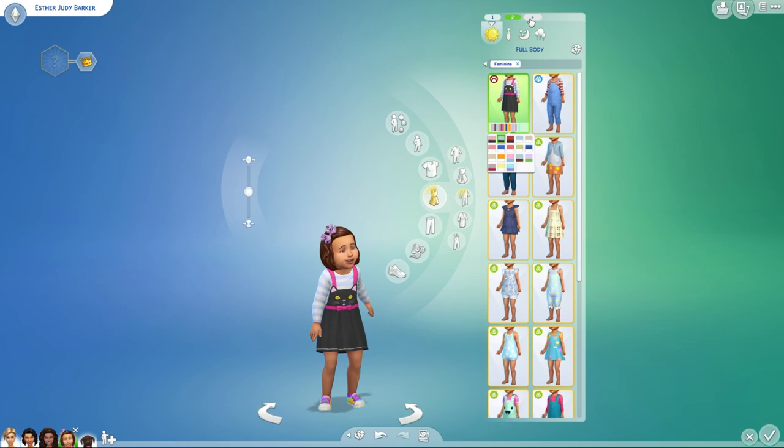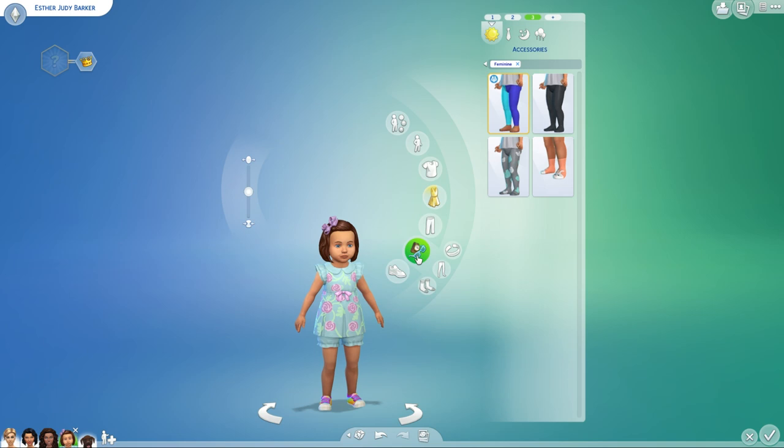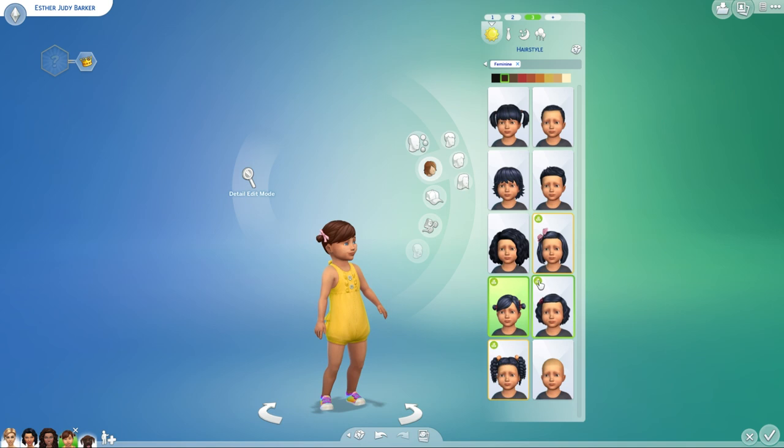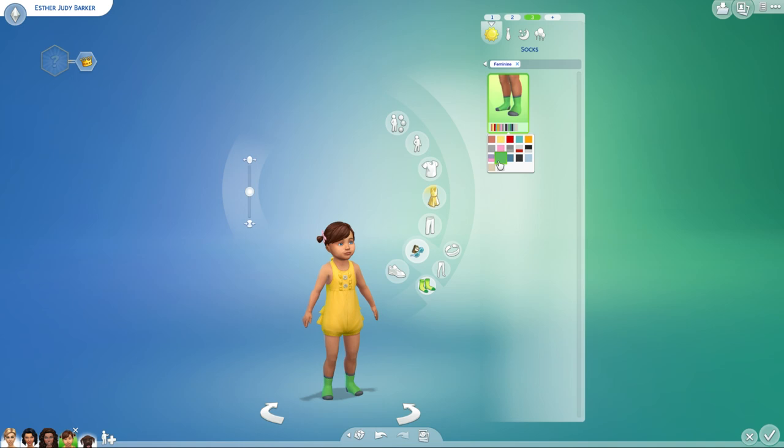Anyway, this is little Esther Judy Barker. And oh my gosh, the toddler outfits are just too cute. I just want to pick them all. I chose 5 outfits for little Esther, even though this life stage is often so short. I'm like, no, she needs to wear all the clothes. So yeah, actually, I think we chose a lot of the toddler clothes from the toddler stuff pack. It's just a fantastic toddler stuff pack for outfits and hairs and all of that good stuff.